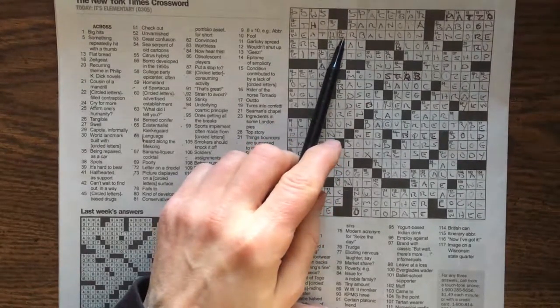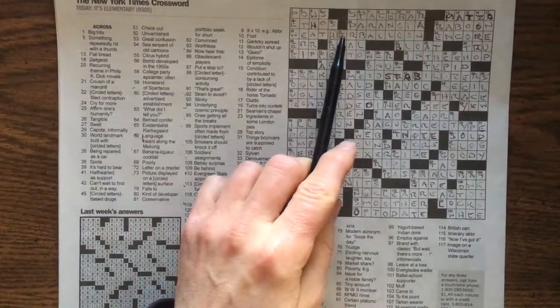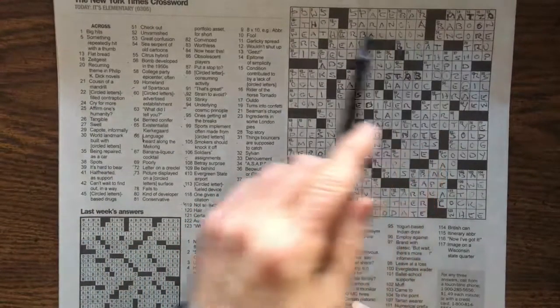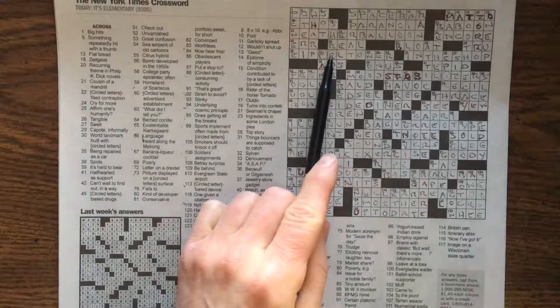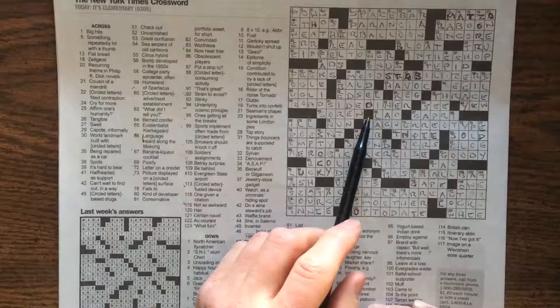So HE in 22 across is the abbreviation for helium, and you would find helium in a helium-filled contraption, a weather balloon. FE is the chemical abbreviation for the element iron. Iron, the Eiffel Tower is made out of iron.